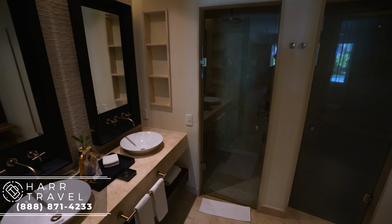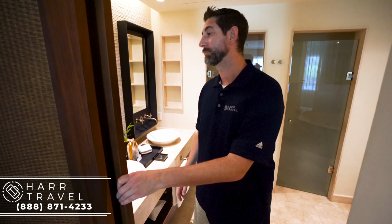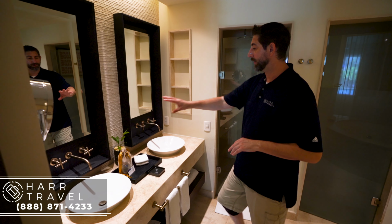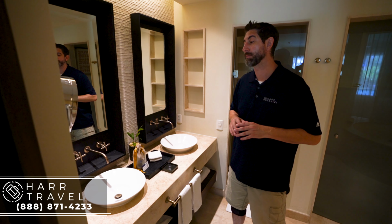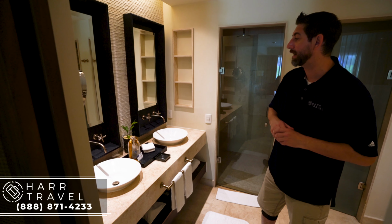So now we're going to head into the bathroom, and before we do, I just wanted to point out that this door does shut for an extra level of privacy. You've got your double vanity right here. You're also going to have your amenity kit right in the middle. You're going to have an upgraded one because this is a preferred club room. Underneath you have storage, you're gonna have your scale and your hair dryer as well.